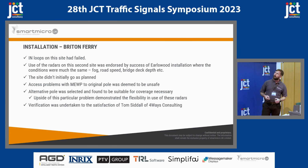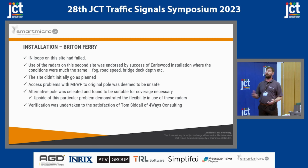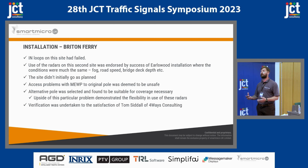We're doing all right. So moving on from the Earlswood interchange to Briton Ferry. That was obviously, as I said, validated by Matt Williams and was successful and very happy with that site. About a month or so after that, we then moved on to install the Briton Ferry side, which we actually undertook with Tom Siddle, who I believe was here at some point today, from Four Ways Consulting, on the other half of the bridge there.